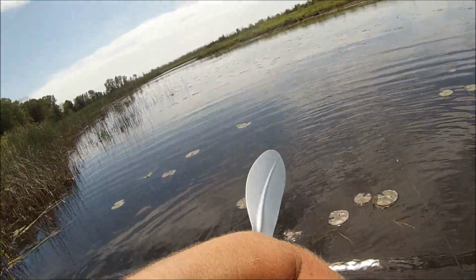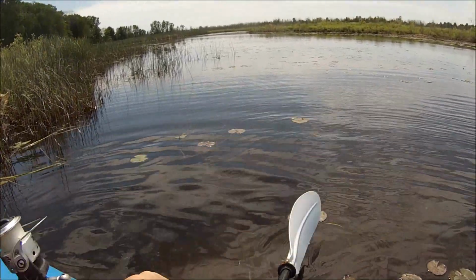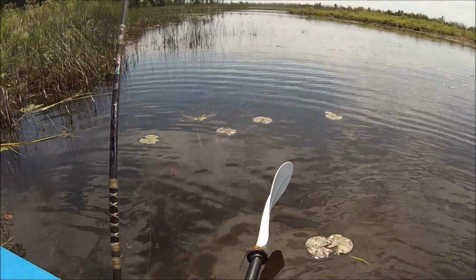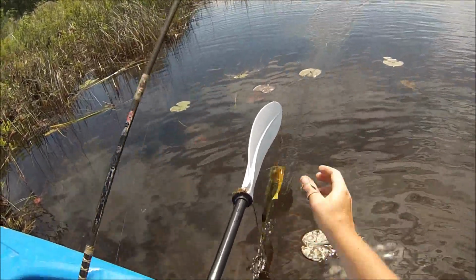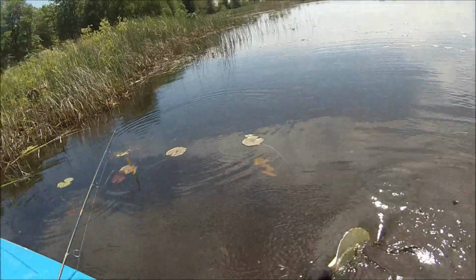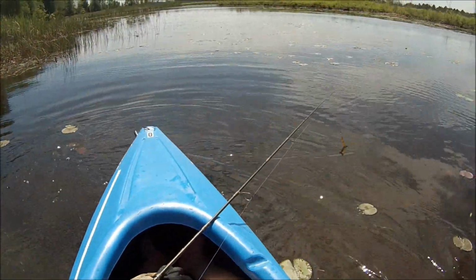Oh, that's a monster. Get out of there. Ah, I lost it. See, they get you down in those weeds and pop the hook. Man, I hope you guys could see that when he came out of the water. That was a big one. Dang. Yeah, at least I'm getting the strikes. That's one of the funnest parts.